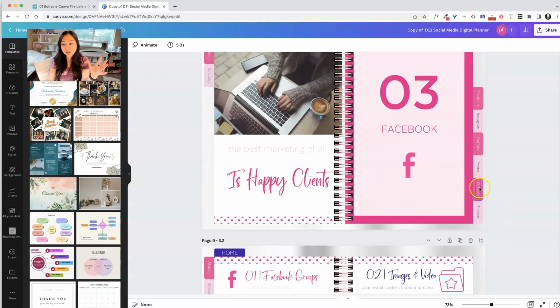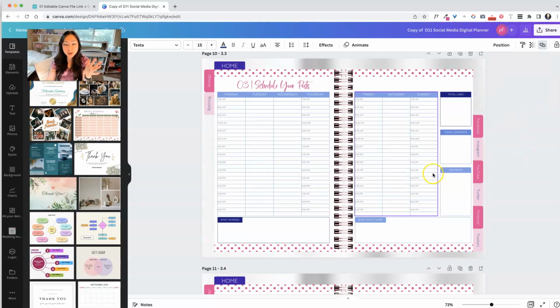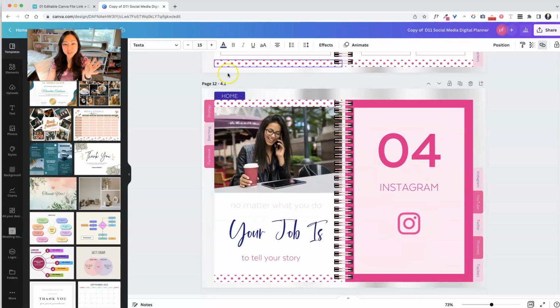If we jump to another link, let's say Instagram, and I hit this little link here at the top, it says page 12, section 4.1. So if I jump down over here to page 12, section 4.1, this is where it will take me once I click that inside of a PDF. Clicking inside of Canva doesn't make a difference. It doesn't actually do anything because it thinks you're editing. It doesn't think you're trying to use the tabs.